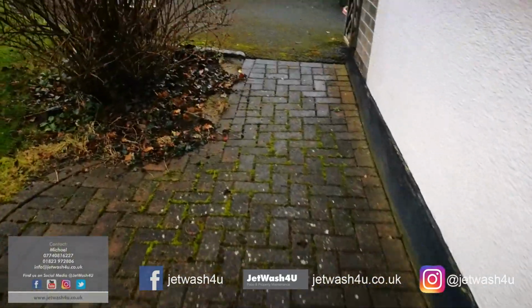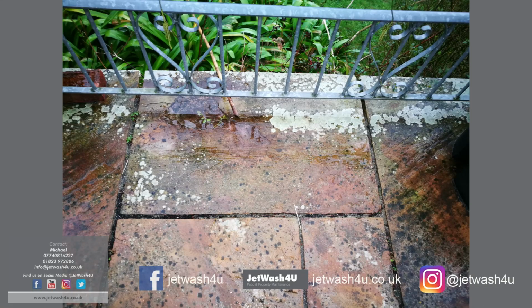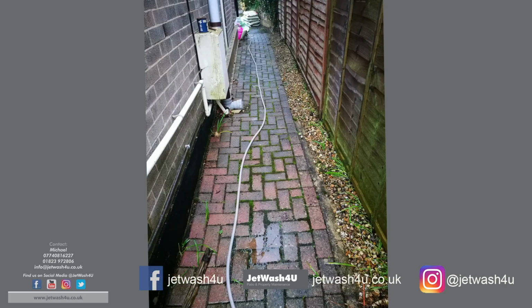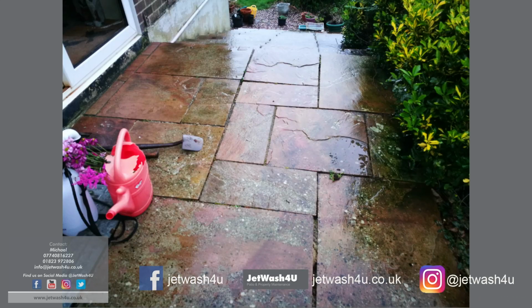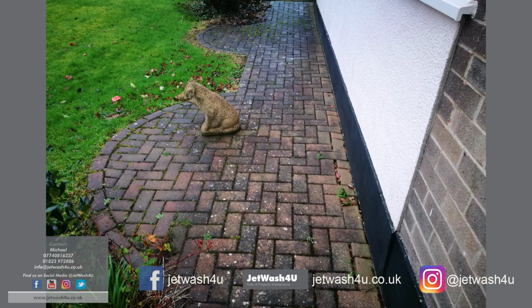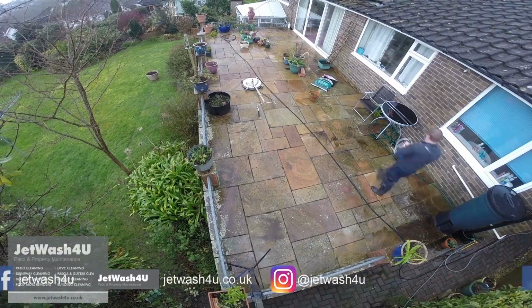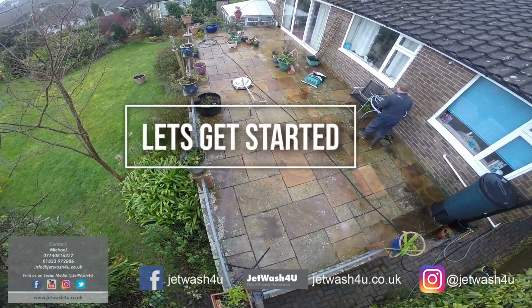Little walk through. Remind ourselves of the before pictures so we don't forget how bad it was. And then let's not delay, let's get started.